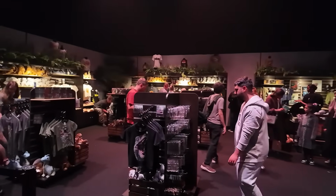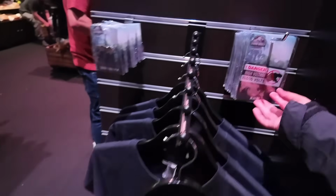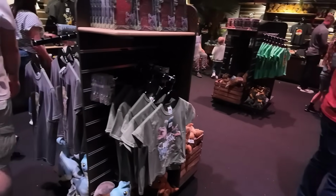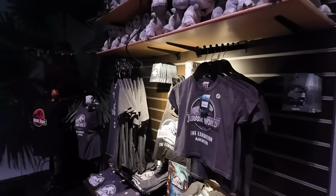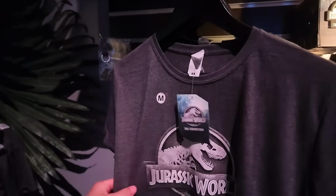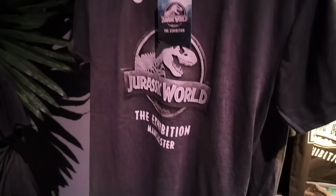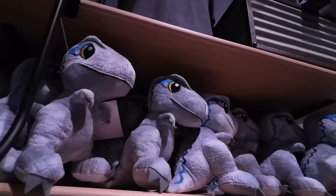Let's have a look at some of the other merch, what they got. Lots of generic Jurassic World and Jurassic Park merch. Magnet, yes. The exhibition on just there. All your plushies. Oh, here we go. Here's some of the t-shirts and stuff. £22 for a kids t-shirt just there. And then we've got the adult ones. They're priced at 28. Oh, that's not too bad for a nice piece like that to remember such an attraction. Tote bags, they're £10. And some little cute plushies of dinosaurs.